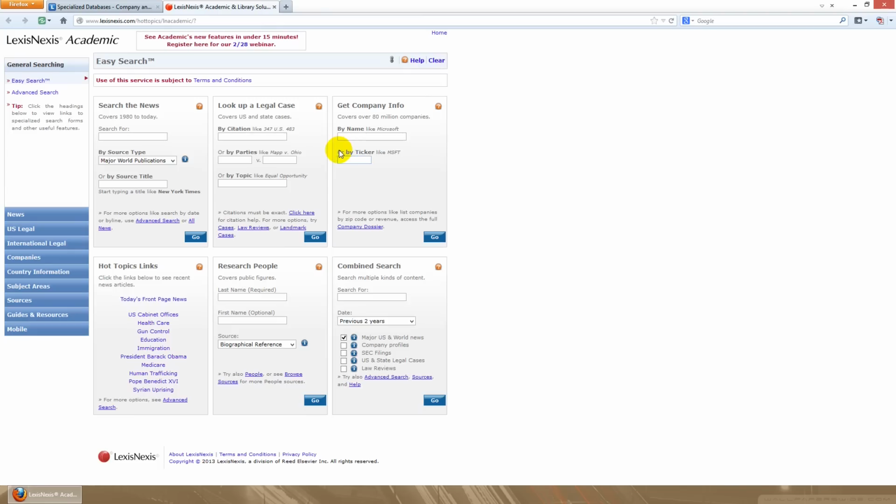LexisNexis contains much information on news. It indexes about 3,500 newspapers from around the world. Legal information, U.S. and state cases. It includes things like major law reviews, the entire U.S. tax code. We're going to use the database for company information today. You can search by the company name or by ticker symbol.